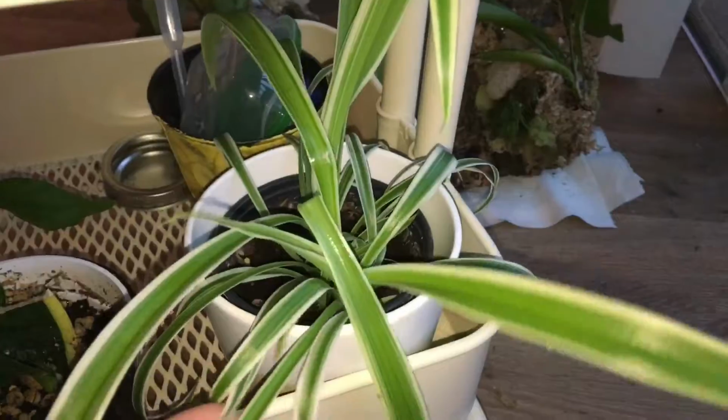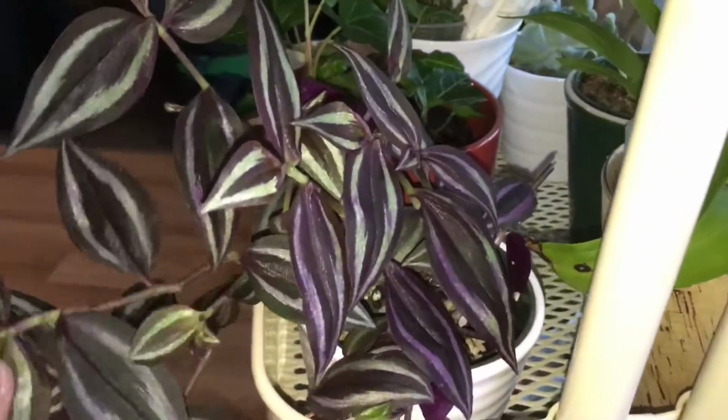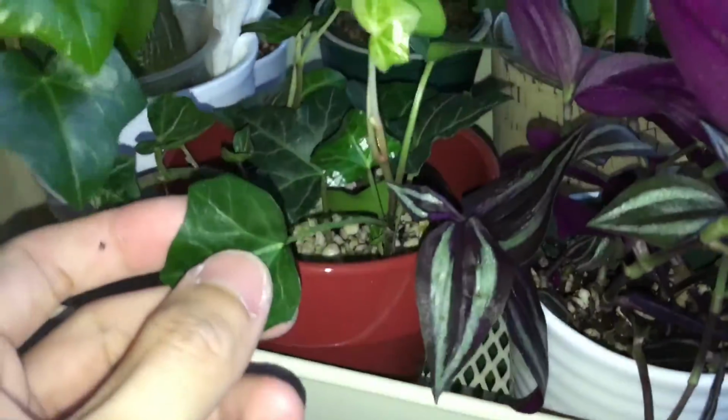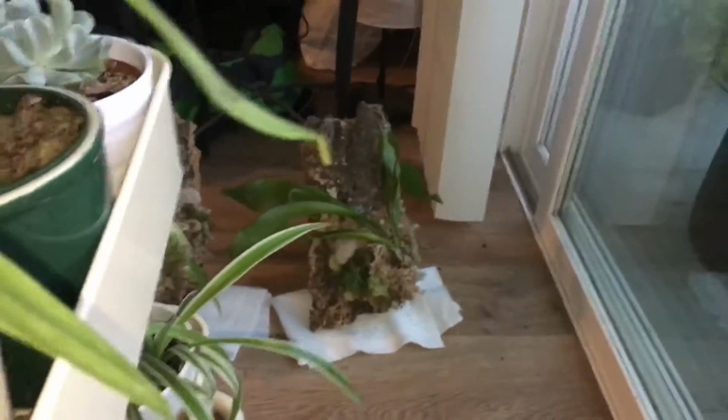Spider plants, snake plants, ferns, the wandering Jew. And this ivy is looking nice. I transplanted more of the branches last week.